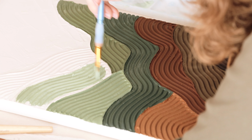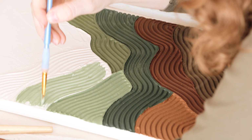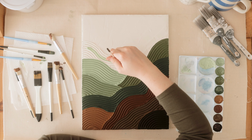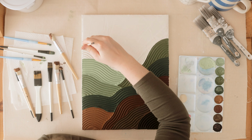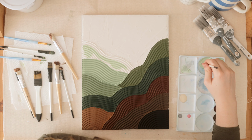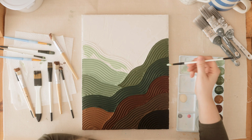I actually ended up deciding that the 3 lightest colours were too cool and too bright, so I dulled them down with some grey and brown and I redid them after finishing filming. So you'll see that in the final reveal.